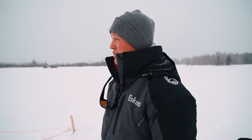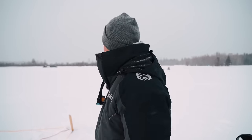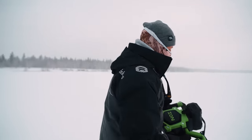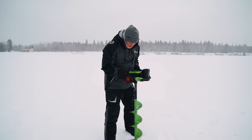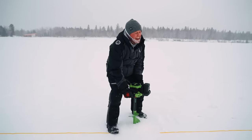To drill that many holes, and you'll see how clean it is when it's all done, it's an art form. Gas auger sounds so funny. I haven't heard a gas auger in a while. Here we go, hole number one. Only 3,499 to go.